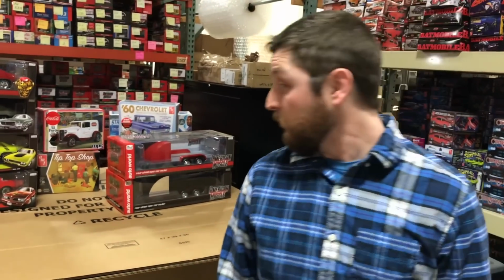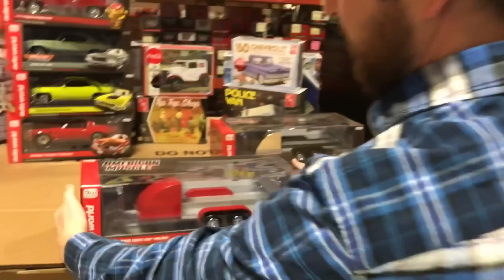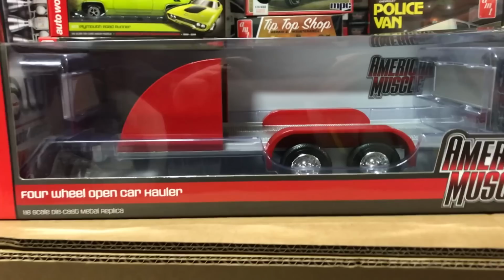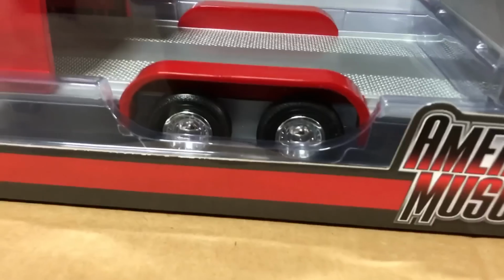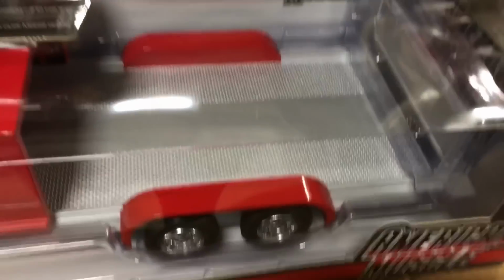Alright, so first off for 118, we've got a really cool new piece here. This is the Auto World 118 scale 4-wheel open car hauler. So this is something different that we haven't made available before. It's a great looking way to display any of your 118 scale cars of really any brand that you wanted. And a great way to accessorize it too.